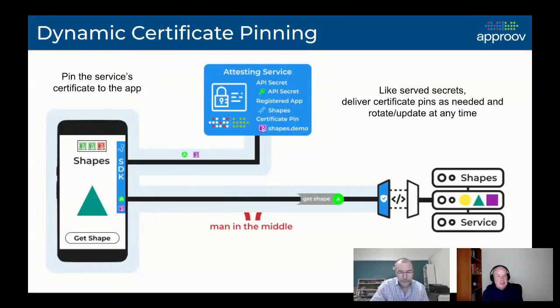And one of the big challenges with certificate pinning is the risk that you will lose access to your app. The app will essentially brick if these pins expire. In this case, since you have access to these pins through the service, that will never occur, and you can rotate them as needed.